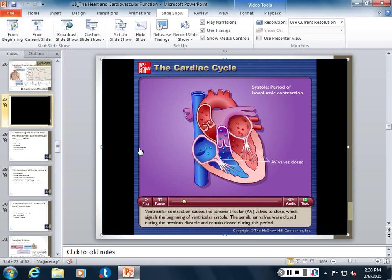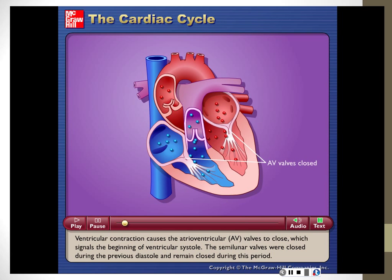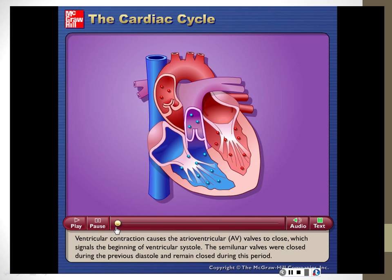Those of you who download this, was this not playing in your download either? Okay, I'll post this. Okay, from current slide. Let's give it some volume. Back here. How come it's not playing? Okay, well, I'll just have to walk you through it.